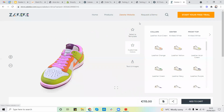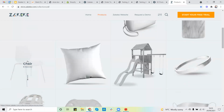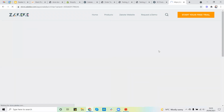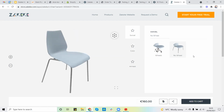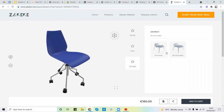Let me show you one more product in the configurator. So this is a chair that could be personalized. In this case, the different parts of the chair can be changed. So we could choose, first of all, to have wheels or legs. We can then go to the color and change the color. And we can go to the armrest and add armrests or remove them.